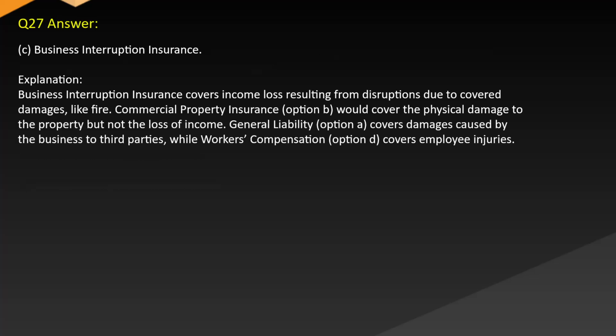Answer C. Business interruption insurance. Explanation. Business interruption insurance covers income loss resulting from disruptions due to covered damages like fire. Commercial property insurance, option B, would cover the physical damage to the property but not the loss of income. General liability, option A, covers damages caused by the business to third parties, while workers' compensation, option D, covers employee injuries.